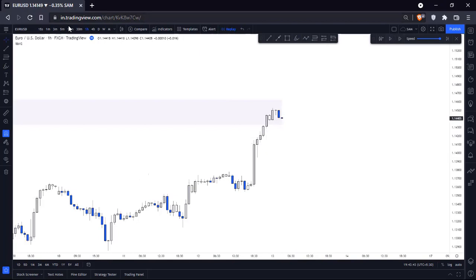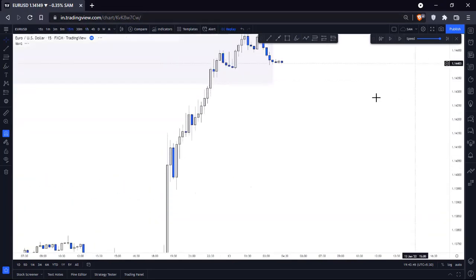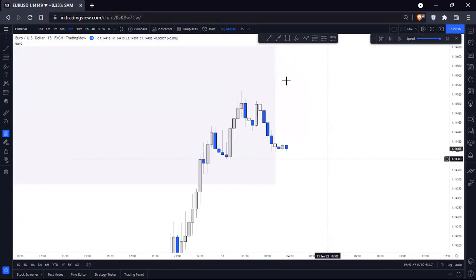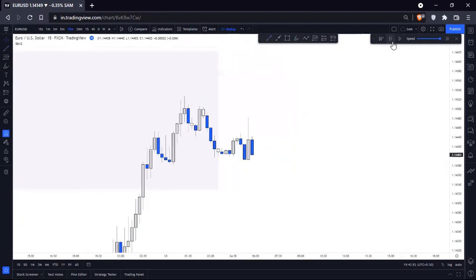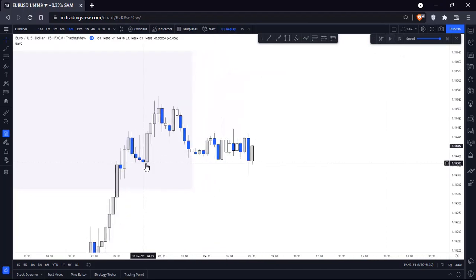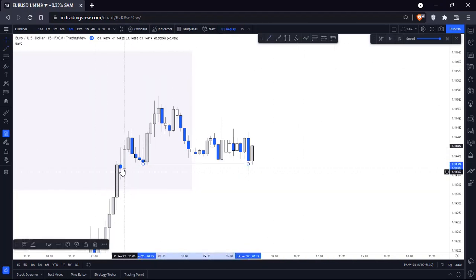Yeah, if we got a change of character right here, because this is the daily, so we have to take the 15. Now we need this to break. That will be the change of character. All right, it just wicked into it, didn't close it, so it's not valid for me, because this can be just liquidity, price tapping this small demand. So I want a closure.